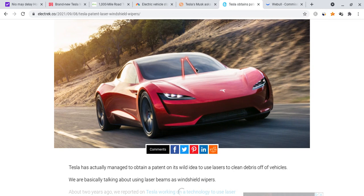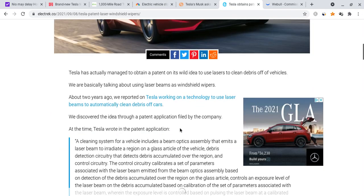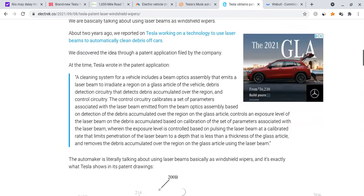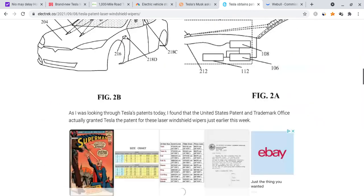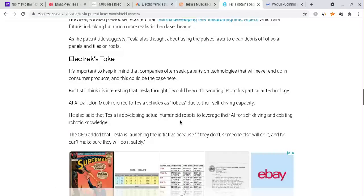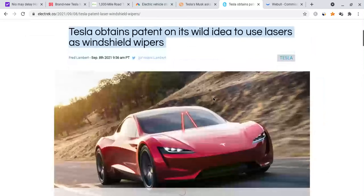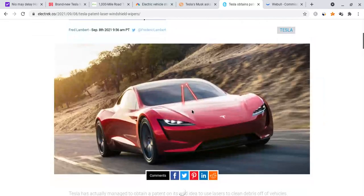And a lot of people say that's unsafe, but they're basically going to be using lasers possibly to clean off debris from windshields. And this is a new piece of technology that's coming out, and it is patented, so it could potentially come out, and that's going to be absolutely good for Tesla. However, nothing is confirmed right now. I cannot promise you that that's going to end up happening, but it is something really, really interesting, as they have a new patent, and it could be something that's unveiled a little bit later, and this may have a positive effect on Tesla's overall share price.